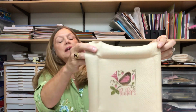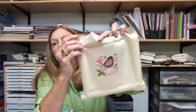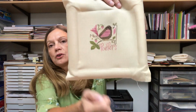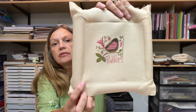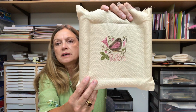Let's see, my stitching, I had a finish. So that doesn't happen very often because I'm not a super prolific stitcher, but I finished Miss Peepers by Little House Needleworks. Isn't she adorable? The only thing is I wish I would have done a floss toss before I stitched, because the white or cream color here doesn't show up very well. So it doesn't show that there's an outline to the book unless you really look. I thought about going over that maybe with a darker color, but I'm just going to leave it.